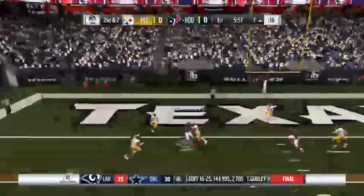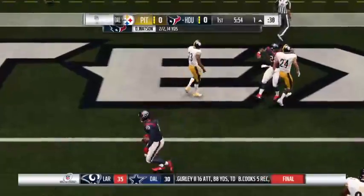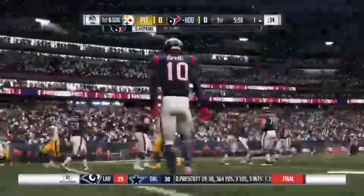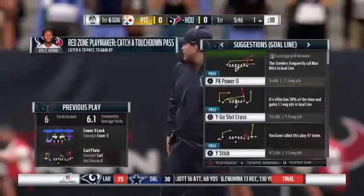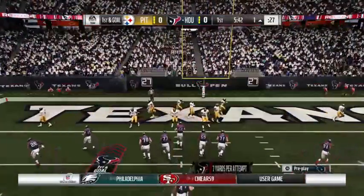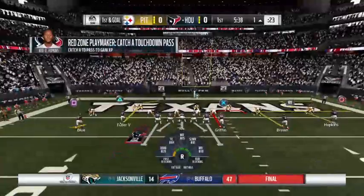From the gun, here's Watson. The quick slant caught. His first reception of the divisional round matchup, but it's good for a 1st down as well. This has to go down as one of the simpler routes in the playbook, but oh so effective. A nice completion there. Keeps the sticks moving. And perhaps now close to the first points of this divisional round game as it's 1st and goal.